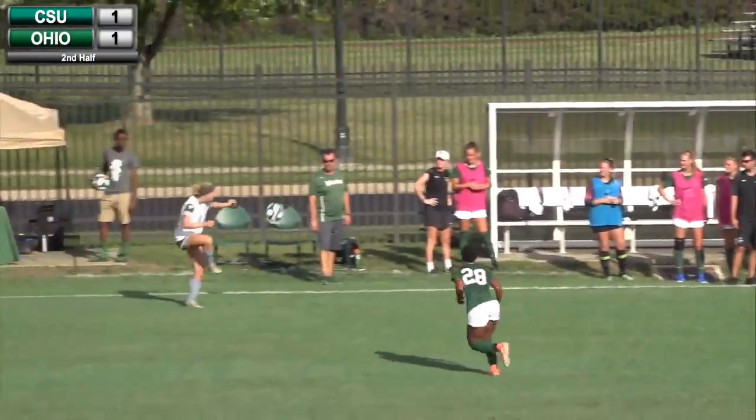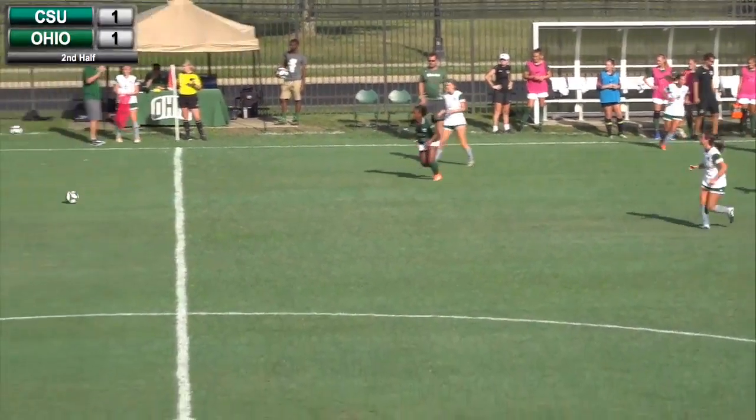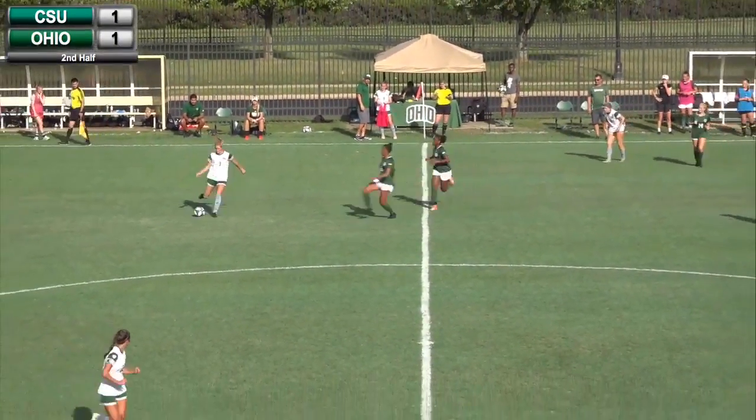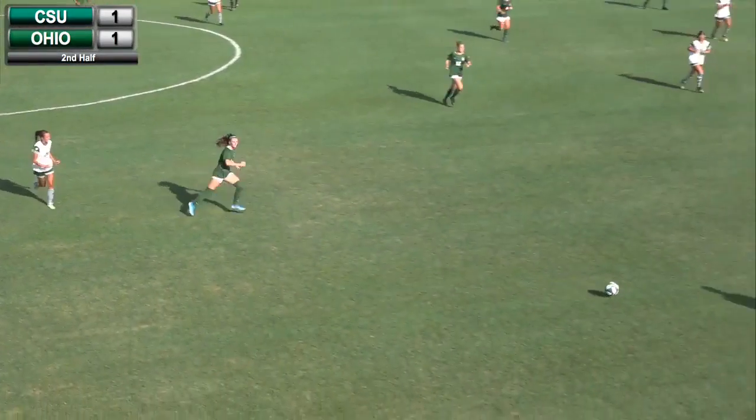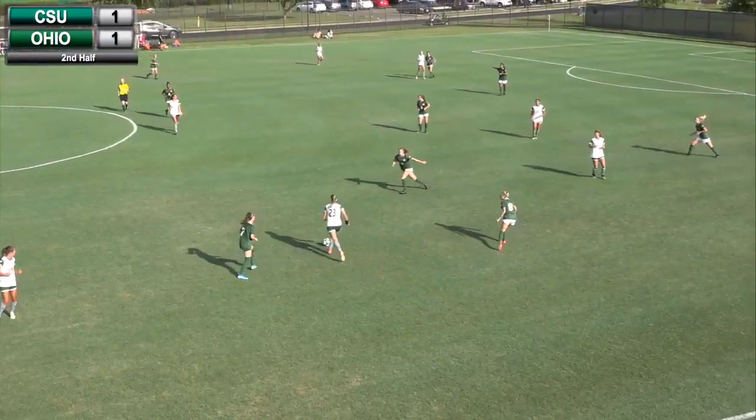22 minutes now remaining in the second half, still 1-1. Tremendous job of goalkeeping there by the 5'10 sophomore. Ohio back on offense, here's Doggerdas.